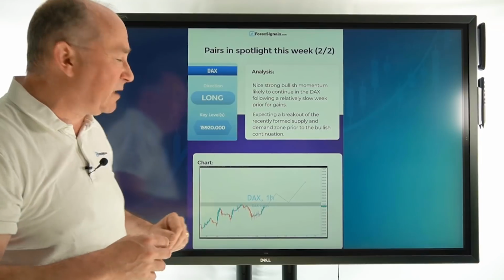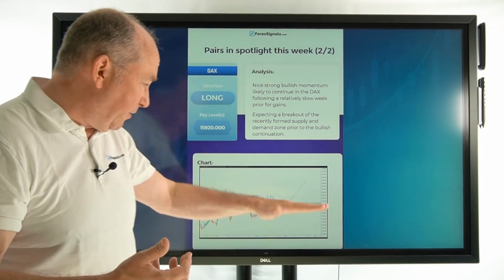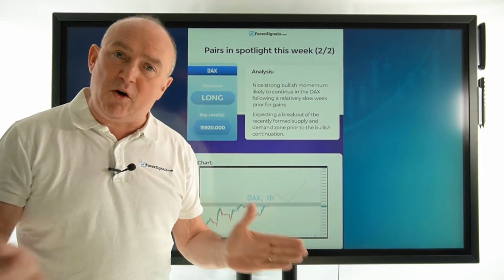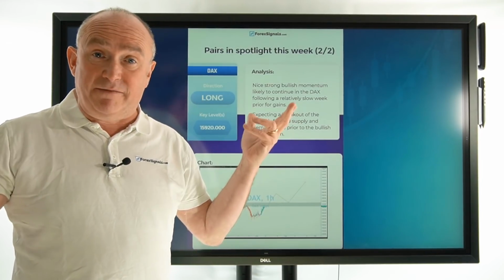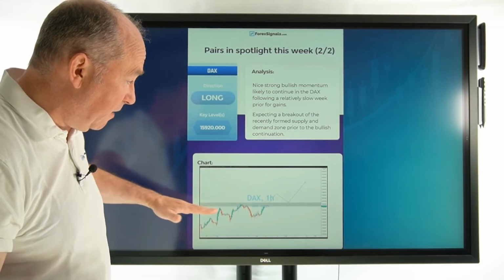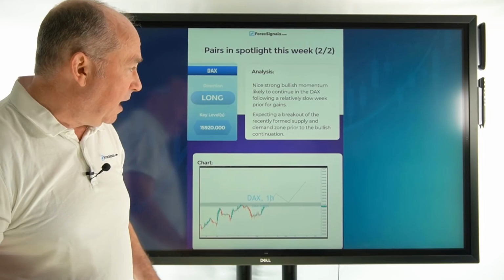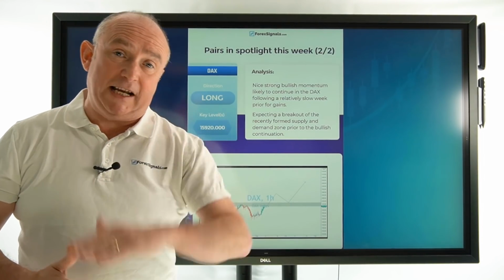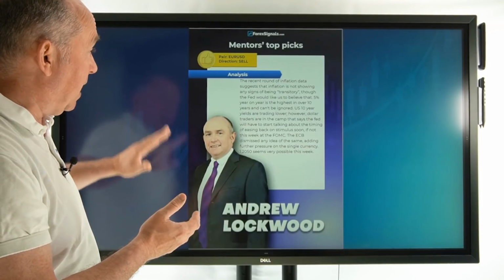Also looking at the DAX, which is the German stock market, now coming up to a level of resistance. It's looking as though the risk on is still there in the markets, with the S&P 500 hitting all-time highs. So we're looking now for a breakout of this resistance zone for the DAX and then a potential move higher after a retest. Often, as you know, old resistance becomes support. That's basically where we'll be maybe looking to enter.